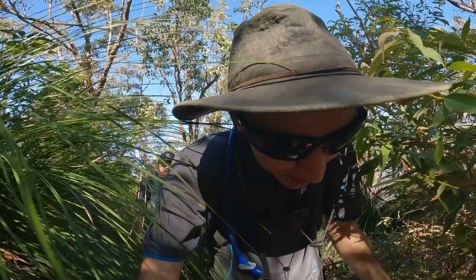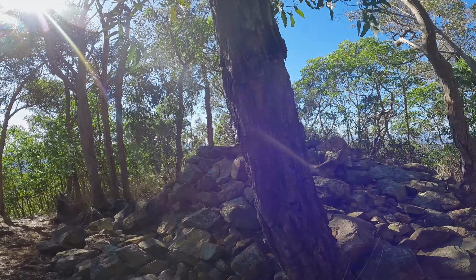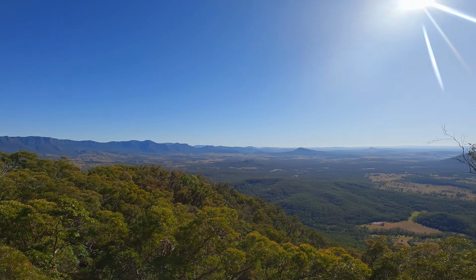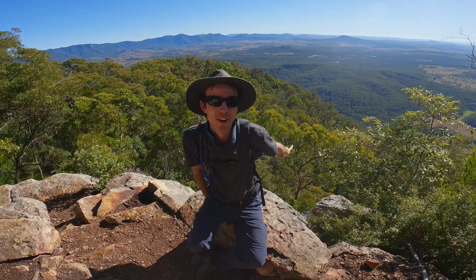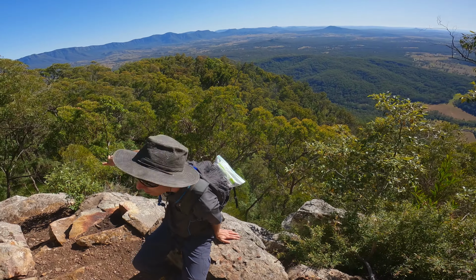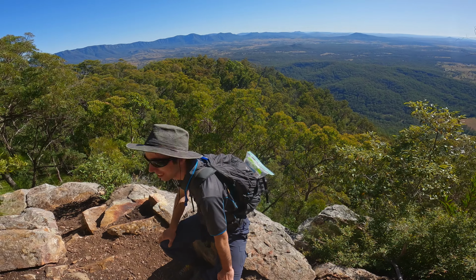Looks like we made it to the top, Richard. Yeah, boy. Here's your rock stack. Nice. Someone went over the top with that. Okay, so we've made it to the top here. Check out this epic drop off the cliff. The views are pretty epic, you've got the main range behind us. You just see it as far as your eye can see.